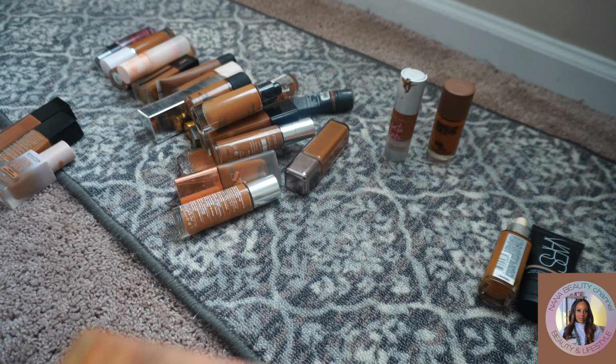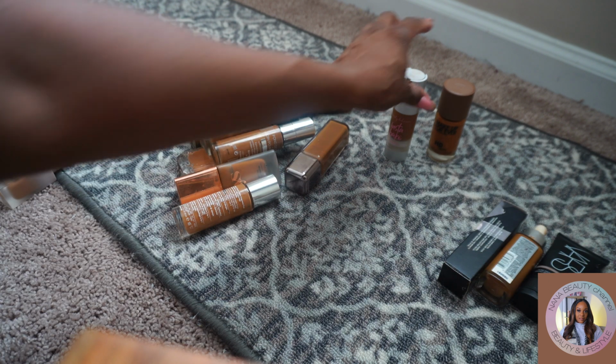I don't know why I'm keeping it in the box. Probably because it like won't stand up on anything. So yeah, skin tint pile.